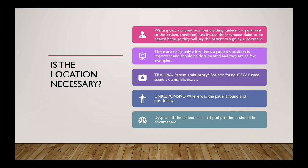But if we write a patient was sitting, standing, walking, or whatever, be prepared that an insurance company may deny the claim because they say the patient can go by automobile. If the patient walking, standing, or whatever is pertinent to what's going on, it's absolutely necessary. But if the patient is walking around and there's nothing wrong with them, or they're able to go by car, you don't have to write that. We're not going to lie on reports. We're certainly not going to do anything fraudulent. But sometimes we don't want to cause confusion.